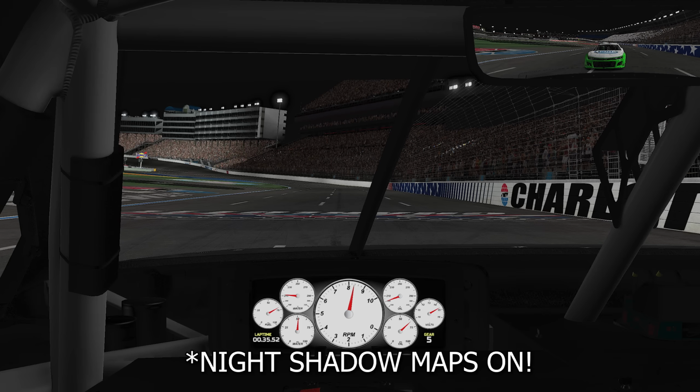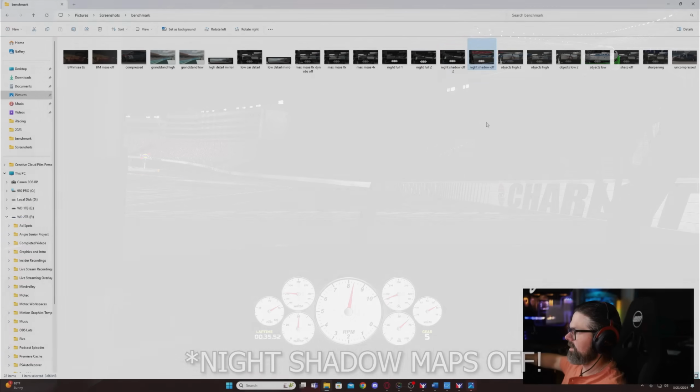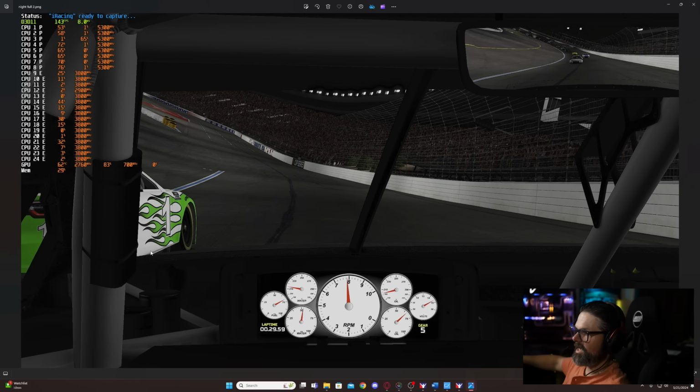You can see here, night shadow maps on. This is full on. If we go to this off, no difference. Zero difference. If we look at a different part of the track, night shadow maps on, night shadow maps off, it's the same. And keep in mind, with the night shadow maps setting, you have to turn it on or off, leave the session, and then come back for it to take effect, which is what I did. And as you can see, no change.